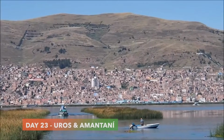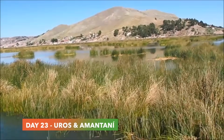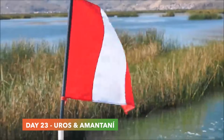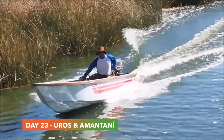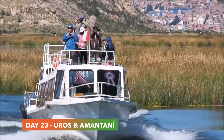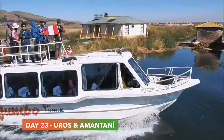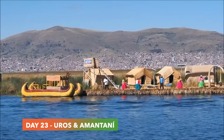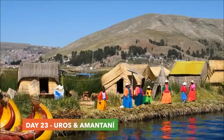Day 23, you are going to join a 2-day tour to visit the islands on Lake Titicaca. So the first day you're going to visit the islands of Uros and Amantani. Now, Uros is the most famous of the two. Obviously, these are the floating reed islands that you see on all the postcards and documentaries.